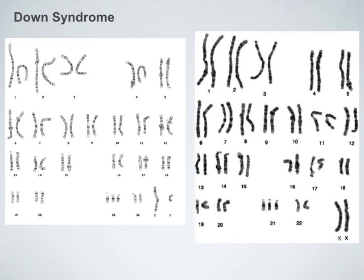All right, is this person a male or female? So here's the 21st chromosome. Is this a male or female? Male. Female. Male. X and a Y chromosome. This was a female, another Down syndrome. That's female.